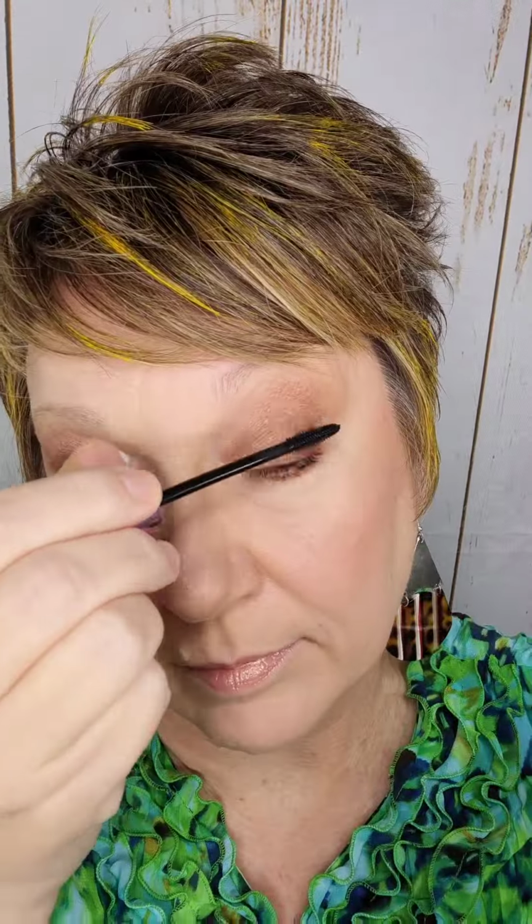And I'm using my Cabaret mascara. This is a black waterproof. And I really like that little skinny brush. It does do nice lashes, but it does not give you super length. Hardly anything gives me super length though.